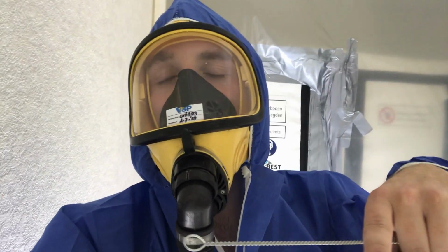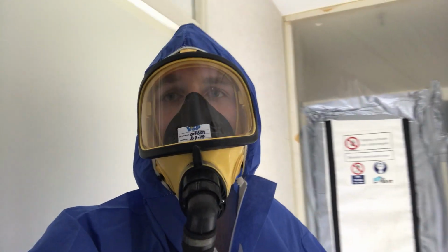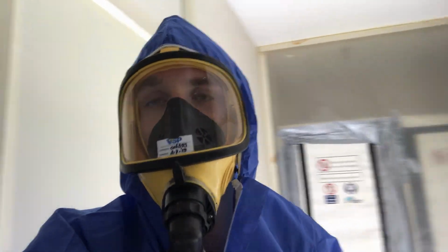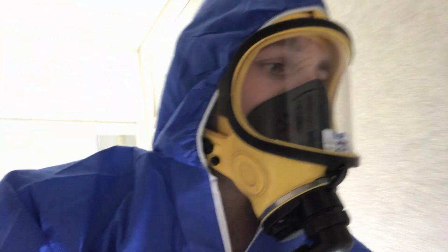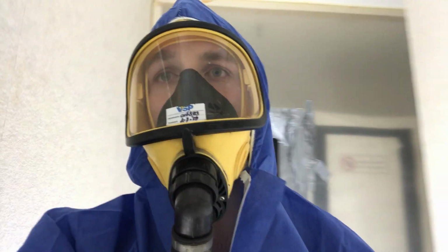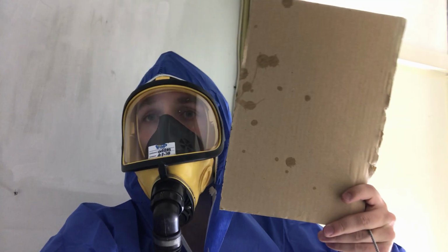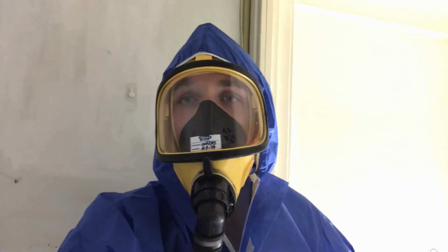I forgot to mention one more thing. There's something else that I do during the final inspection: I'm trying to create airflow. I'm trying to create movement in the containment, as if there's a lot of people walking around. So the way I do this is I use a piece of cardboard. That's the beeper for the pressure, because one of the zippers wasn't done properly, so it starts beeping. I wave the cardboard around like a crazy man to try to stimulate movement in the containment.